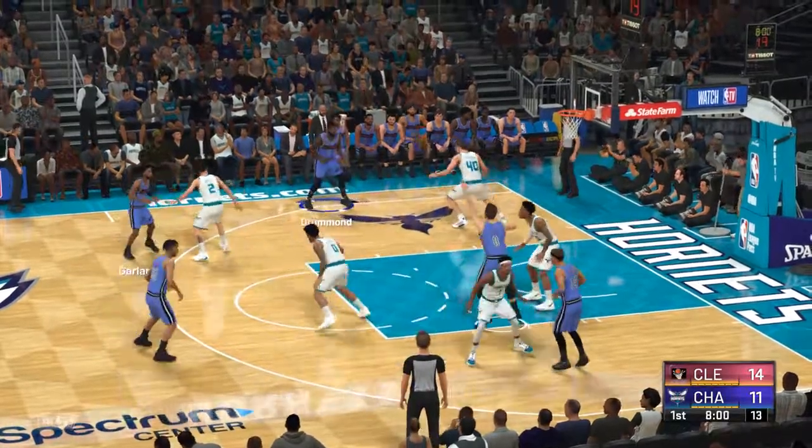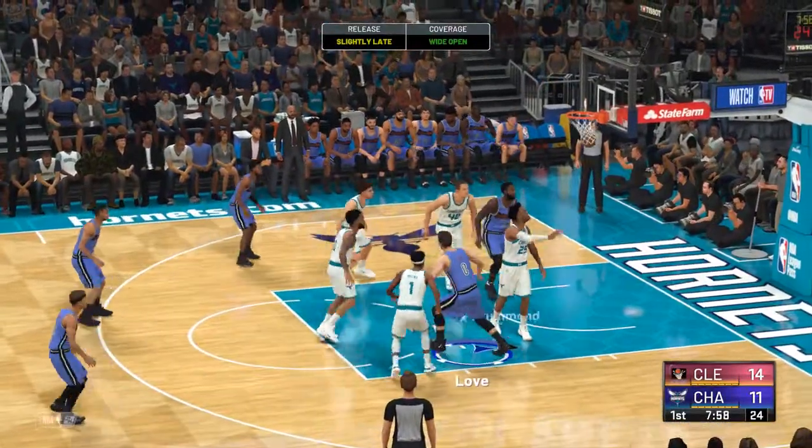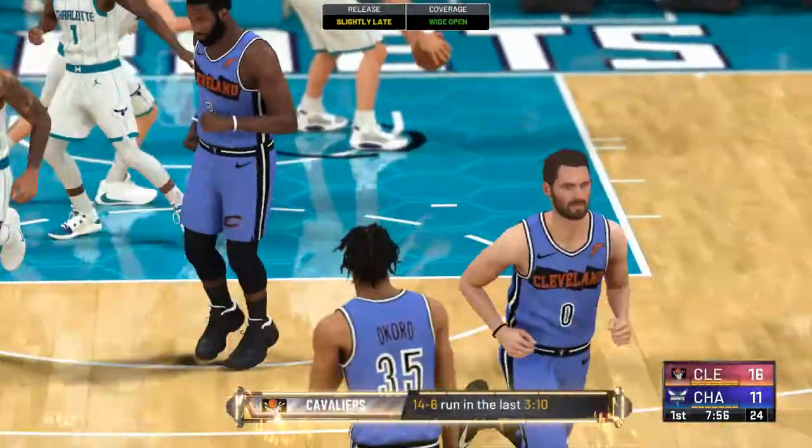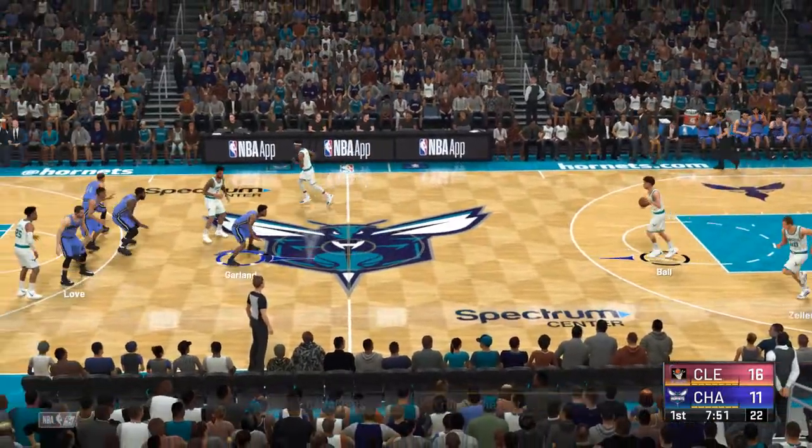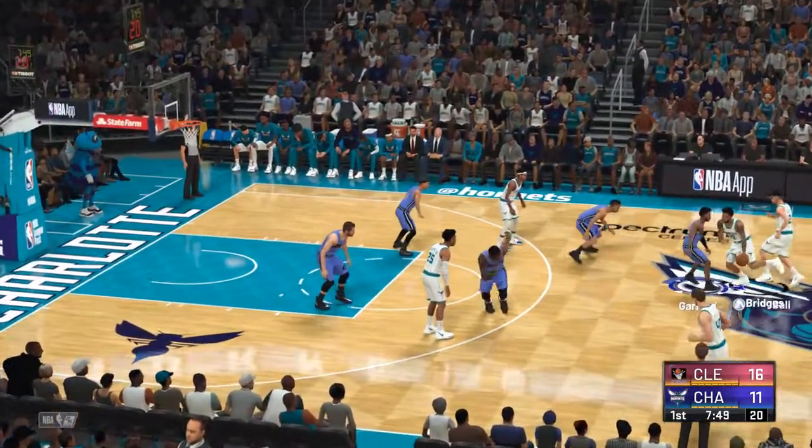Garland, the pass to Drummond. 11 feet away, and Cleveland again with the bucket. Well, we've seen that movie a few times, haven't we? An easy bucket in the paint. For Charlotte, they've gone 4 of 10 shooting the ball here in the first quarter.